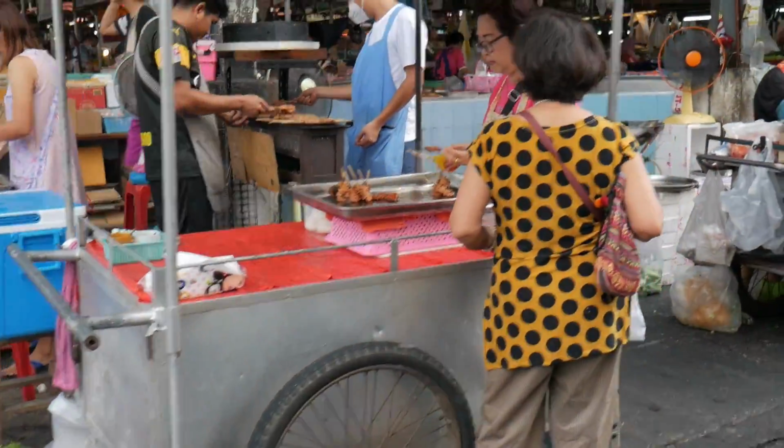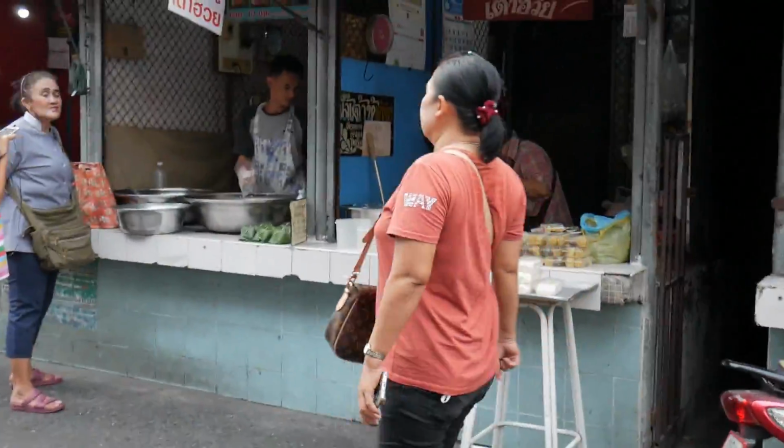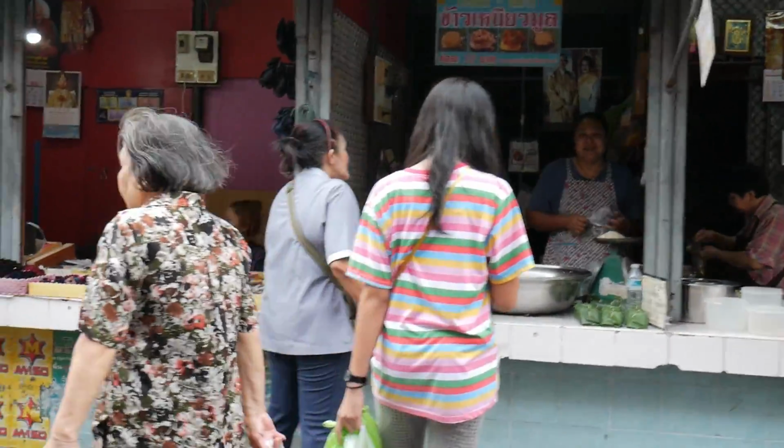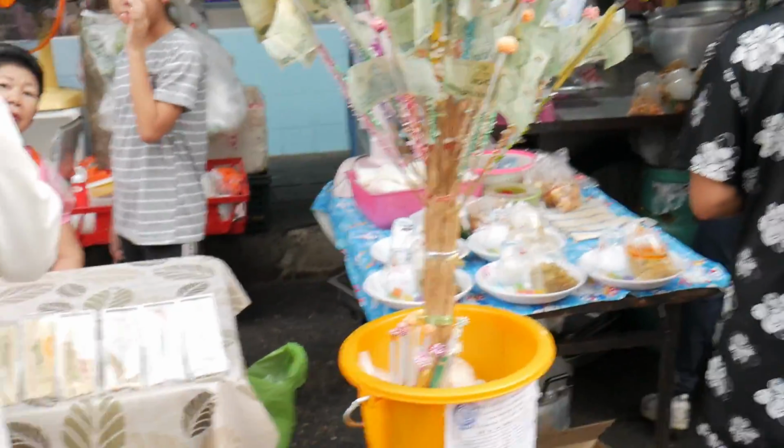And here we are in the proper market. This is where most of the food sellers are set up on this street. There's a rice vendor. They have sticky rice and regular steamed rice and lots of different foods there.